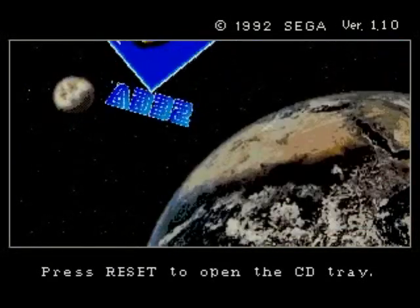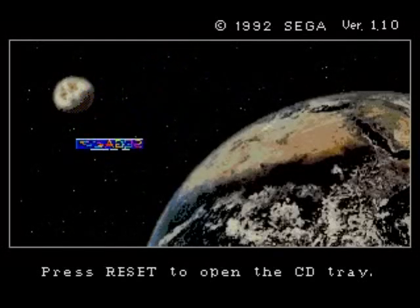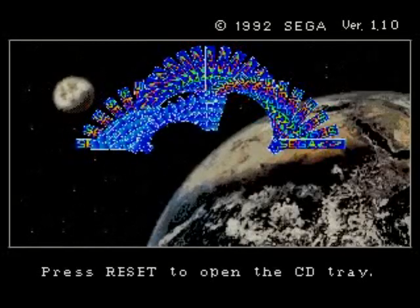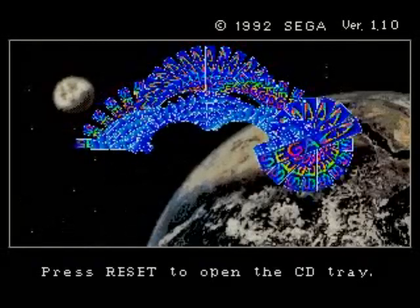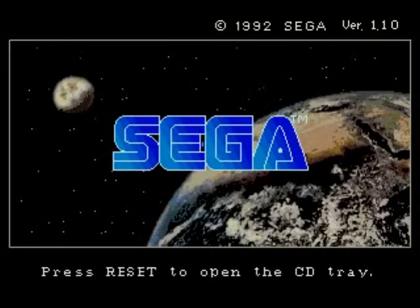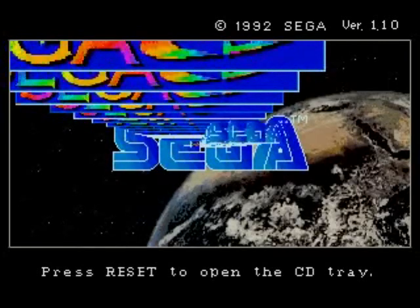I think Model 1's dynamics were a little more interesting than Model 2's. The music is different in Model 2. You can press Start even if there's no game in the CD tray, and you'll go to a different menu. And that is where you can play your audio CDs if you want.